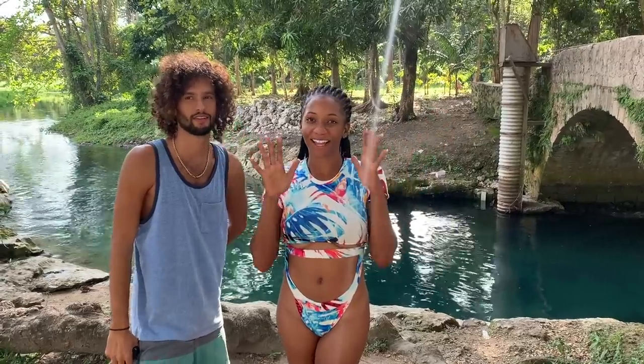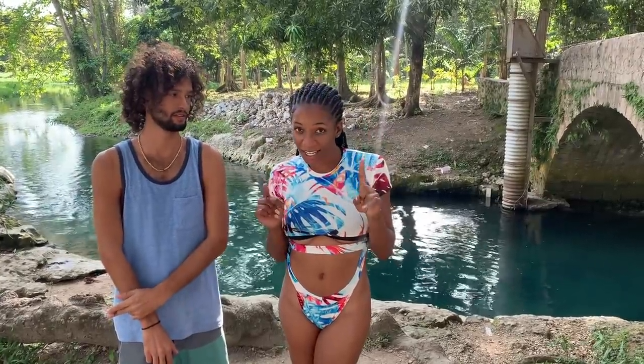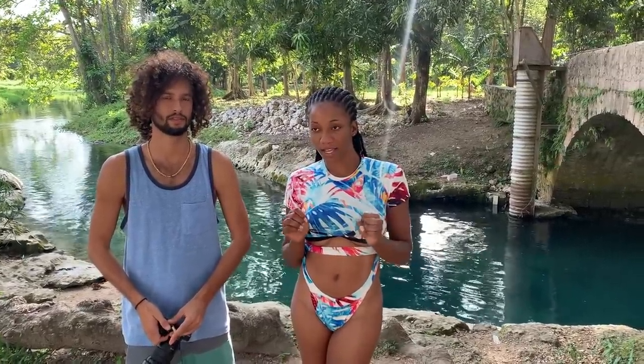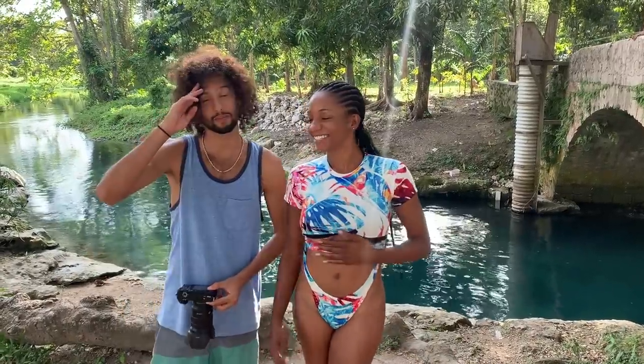The first place that we're at is called Sweet River. I wanted to share this river with you guys because number one, it's free. We love a free river because locals come and it's just a vibe and it's so much nicer. The second reason is because it's an experience. There's a swing here that you can jump off from the bridge. I'm going to be doing that soon.